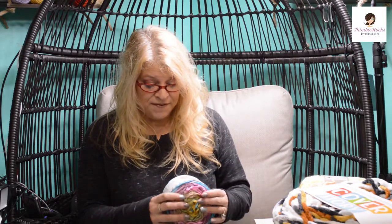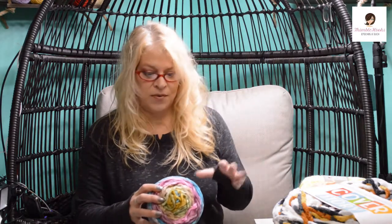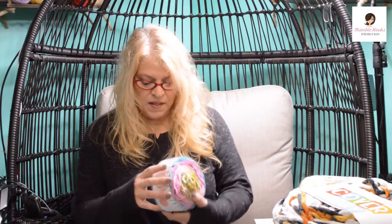I'm going to show you what I found on the clearance rack. There was hardly any clearance left, but I'm really excited about what I did find. I've never used this one before. This is awesome. Everything I got today was Lion Brand. And they had clearance stuff here. I got Lion Brand Ice Cream Deluxe. It's like a velvet. I've never seen this one before. I don't know how I may have missed it.